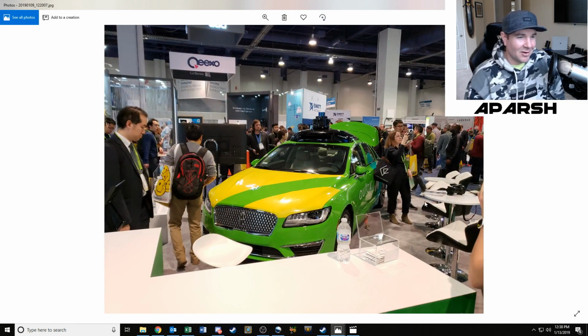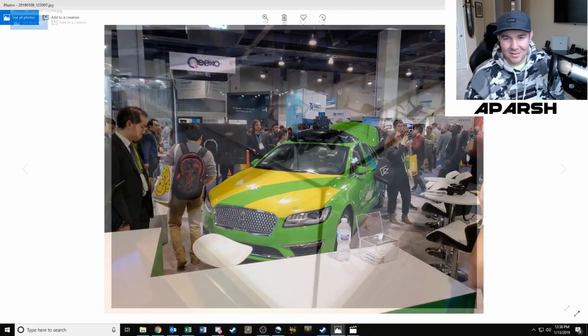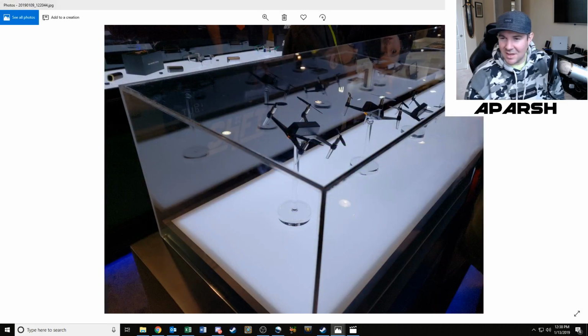I actually saw this driving around outside. It's like a Lincoln Continental with some crazy stuff on it. It's all green, whatever, big deal. These are some cool drones I saw.